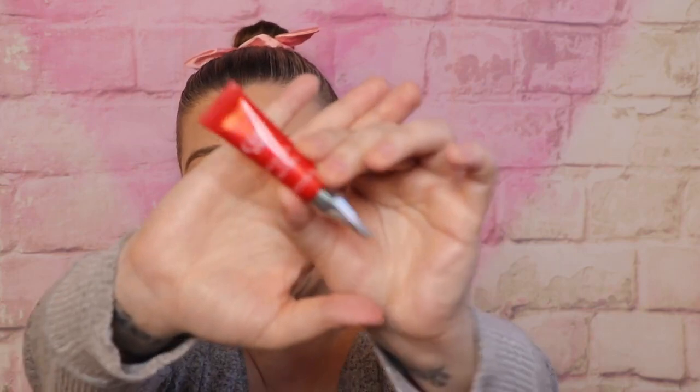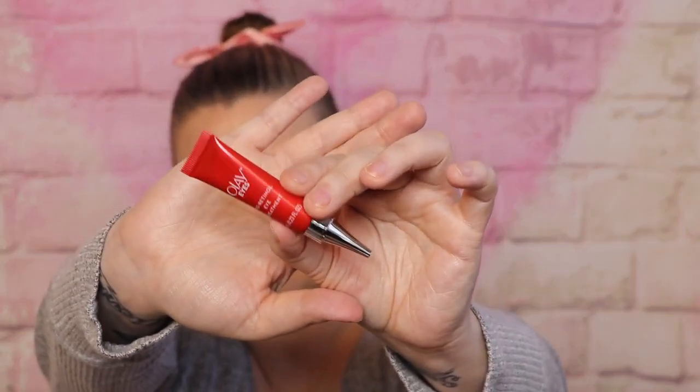Next, I see a sample size, which of these so far have all been trial or sample sizes. Next, I see Olay Eyes Pro Retinol Eye Treatment. I am just really getting into retinol, so I'm kind of excited seeing all these retinol items.